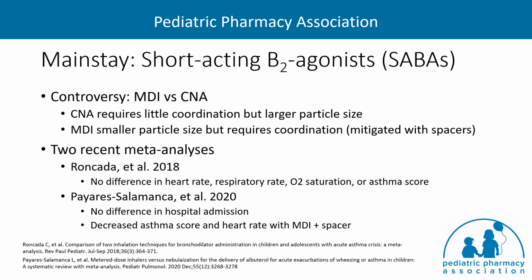Two recent meta-analyses from 2018 and 2020 show that between the MDI and the CNA therapies, there's no difference in heart rate, respiratory rate, O2 saturations, or asthma scores. The 2020 review or meta-analysis showed no difference in hospital admission, and there was a decreased asthma score and heart rate with the MDI and spacer, so it looks like the MDI is more effective because of the smaller particle size and a lower heart rate, so you have fewer side effects, but in the end there wasn't a difference in hospital admission.